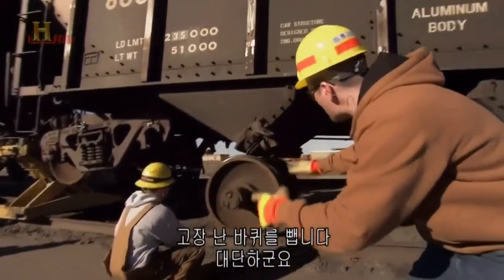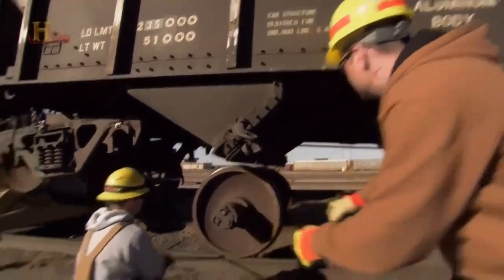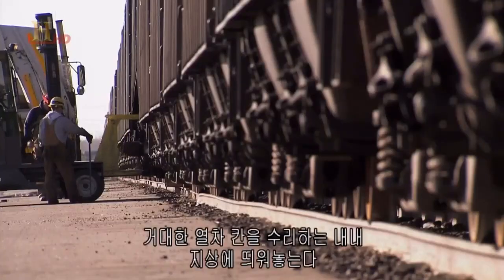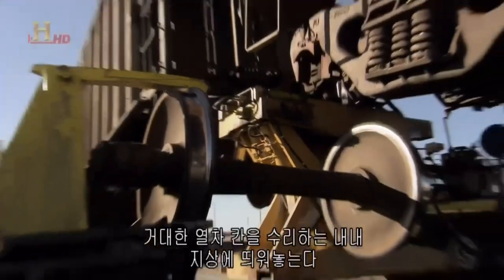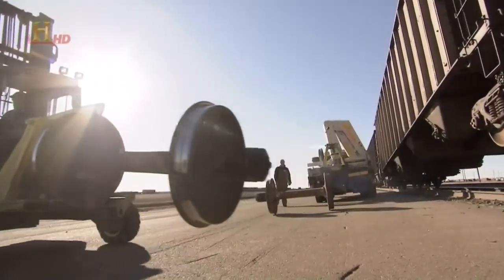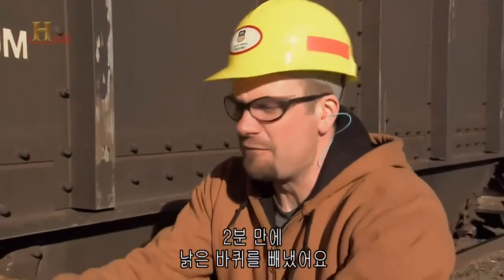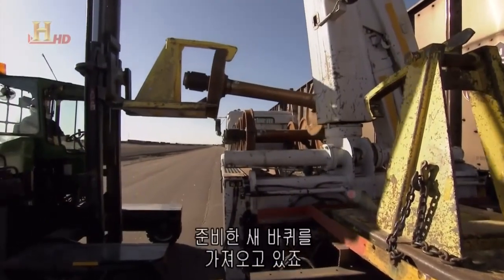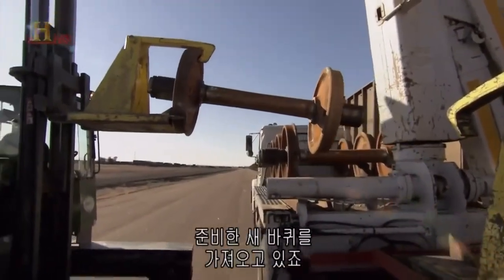They've rolled the bad wheel out. This is amazing. Those hydraulic jacks are rated for 50 tons. That's how they can lift that huge carriage and hold it up there for so long. 2 minutes. They've rolled the old wheel out. They've got the new wheel on standby over here.